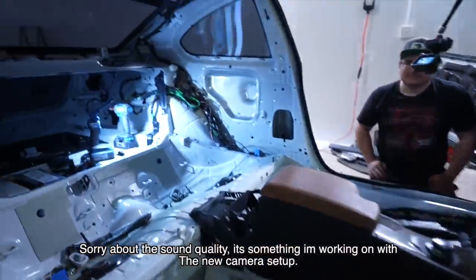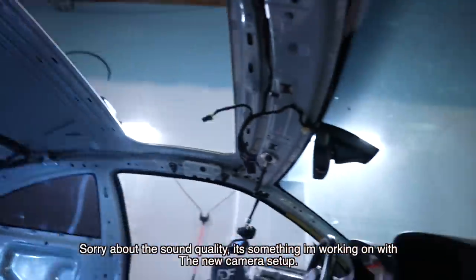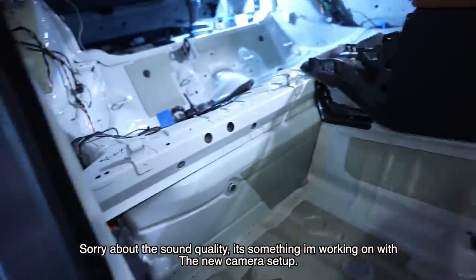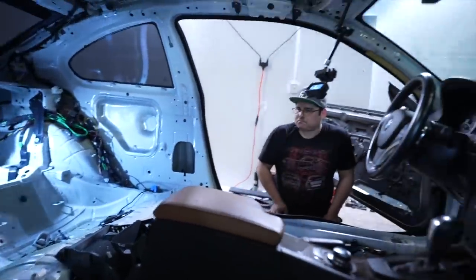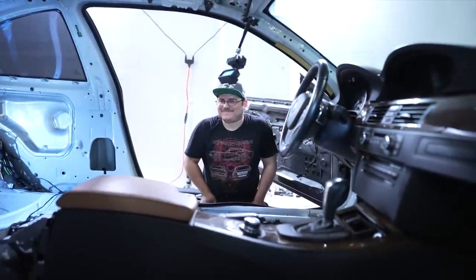Now that we've got the interior completely gutted out, it's time to start making spreader plates that spread impact for our roll cage. Spreader plates. Everything's got an innuendo in this one.